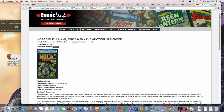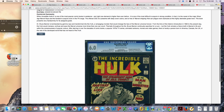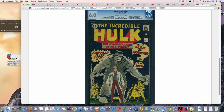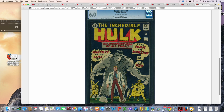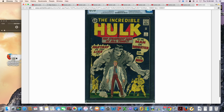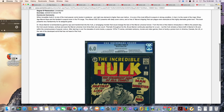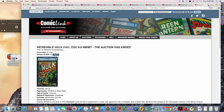Hulk 6.0. 18,751. Oh, look at this beauty. Nice. It's always nice to see a Hulk without Marvel chipping. This is a really pretty looking 6.0, as you can see. Nice. 18,751. Yeah.